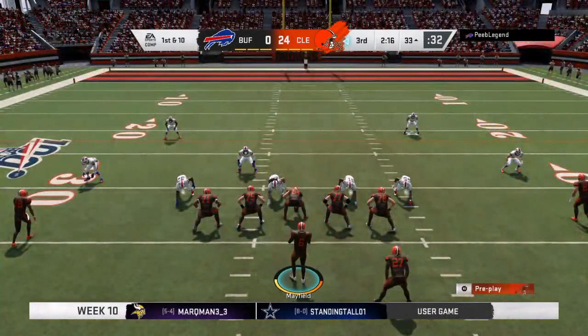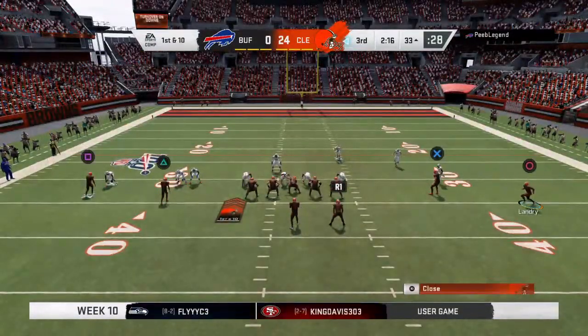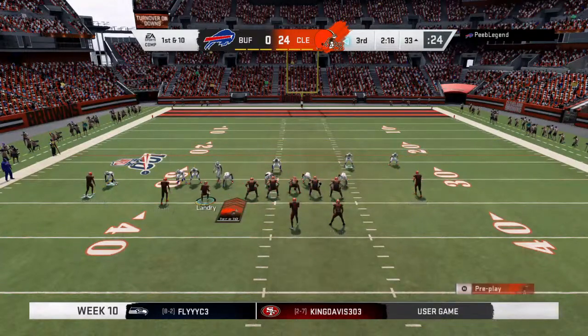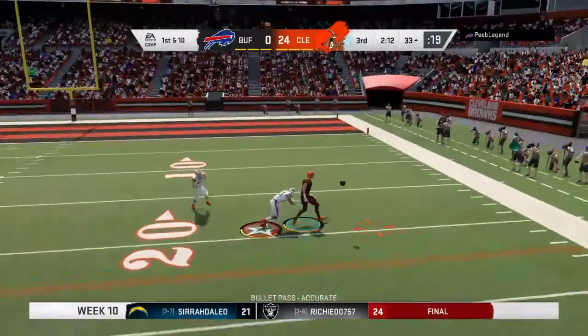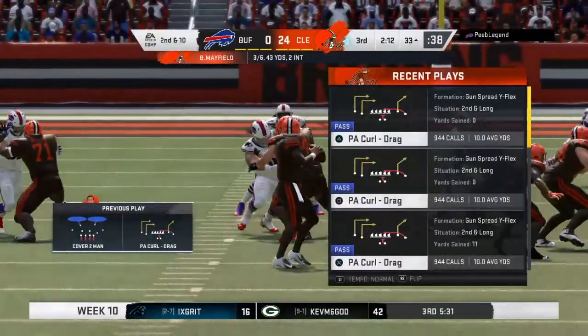So they'll come up first and 10 now from the 33. Tight and right. Trying to shake off the interception. He'll look to throw. And that's going to be incomplete. Too tough to hold on to that one.